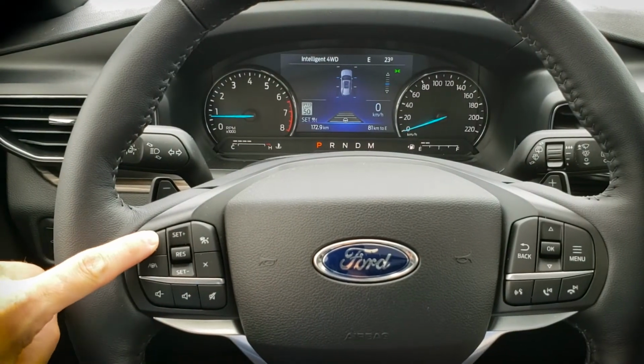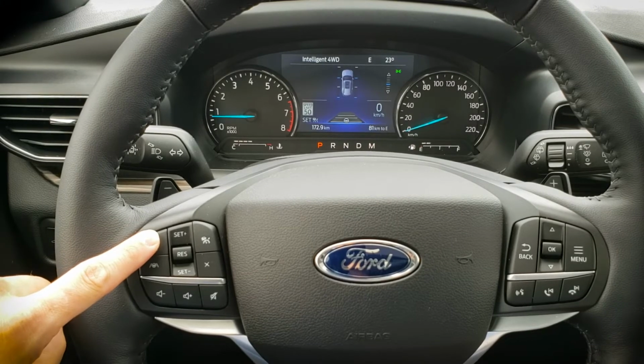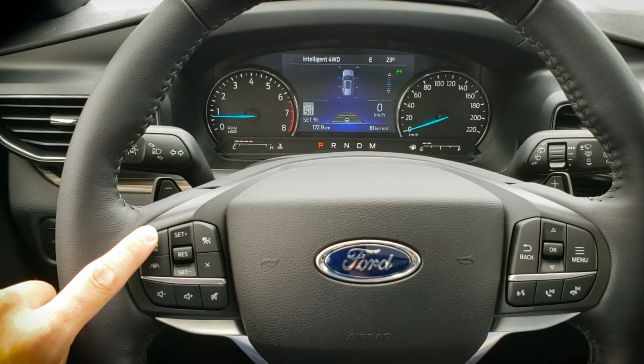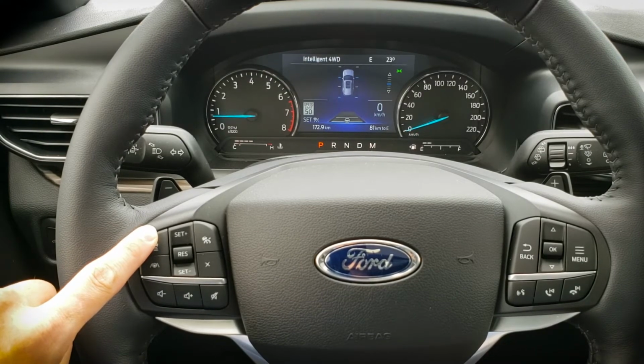At the top left here, this is going to control how close or how far away we are from the vehicle in front of us. So you've got a few different settings there. Again, matter of personal preference as to how close or far away you are.